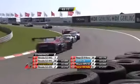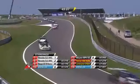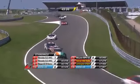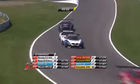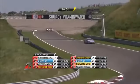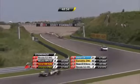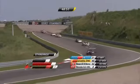The Corvette of Max Brahms trying to find a way past, but he's unable to. Mark Szulczycki gets a good drive out of the corner, but he's not going to be able to get past, I don't think. And so all that squabbling is over 14th place, and Zonta has it. Ricardo Zonta really having to fight to keep that position, and really appeared to be struggling as the field now filters its way out of the master corner.